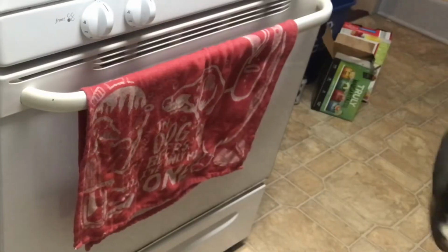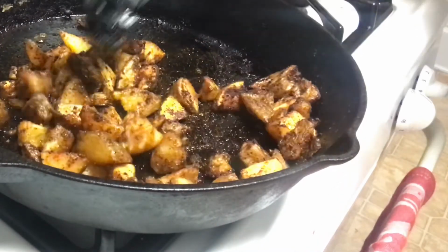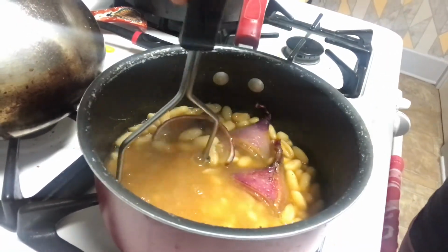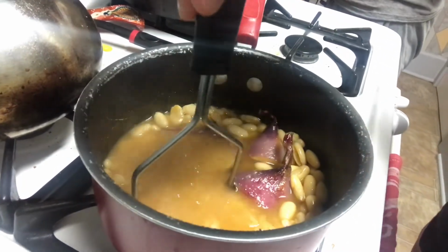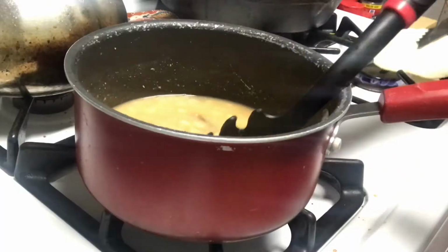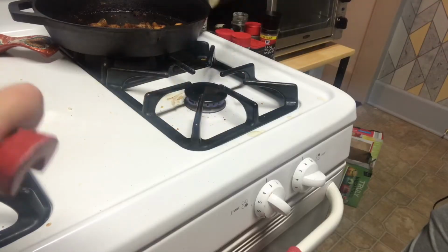So those were in the oven at 425 degrees for about 45 minutes. You can basically do it for as long as you want. The longer you go, the crispier it gets. I mean, obviously don't put it in for 4 hours because it'll burn, but anywhere from 20 to an hour would be fine. So then while those were in the oven, I mashed those cannellini beans, and the goal was to form kind of like a paste bean spread type thing. It's not pretty, but trust me, it's delicious.